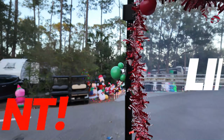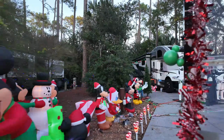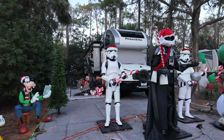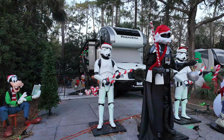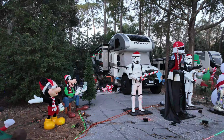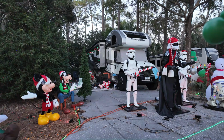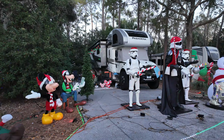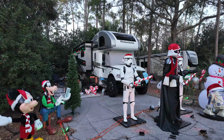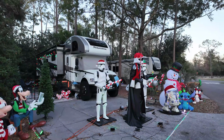So, and then we're going to pull in, and this is us here. And as you can see, we go a little extreme on the decorations, but this is our Super C. This is our Pasadena. We picked it up in April. This is our second one, though we had ordered 3. This is the one we have now, and we'll see how long we're going to stay in this one. We really, really like it, and before too long, we'll take you for a tour on the inside as well.